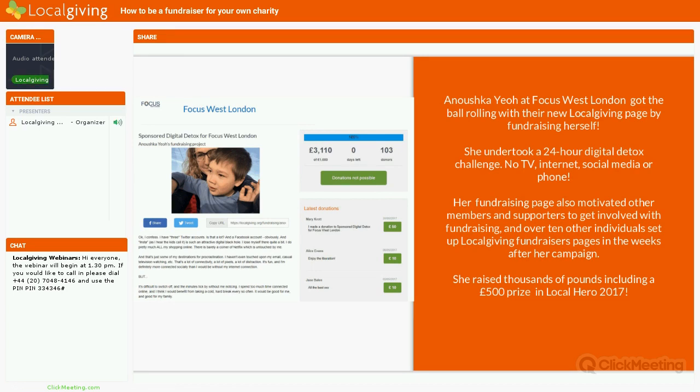What we found was that after Anushka set it up and showed other people how easy it was to do, we had over 10 other individuals go and set up local giving fundraiser pages. So Anushka led by example, and then other people got involved. In total, you can see she raised over £3,000, and she actually came in the top 5 of Local Hero last year and won an additional £500 prize from us.